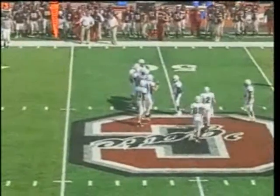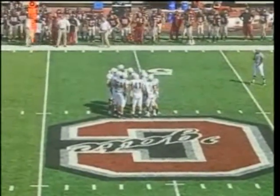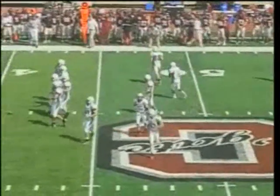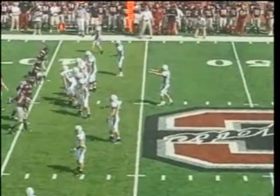Well, you know that Colgate's going to remember Milan Williams. Last year he ran the ball 30 times against them for 179 yards, an excellent day rushing. So Colgate clearly keying on him to set up this 3rd and long.